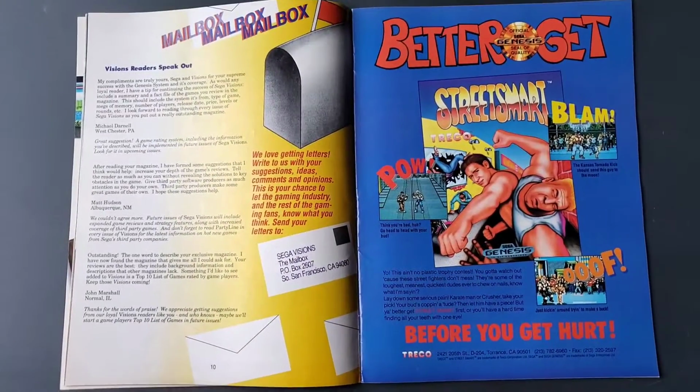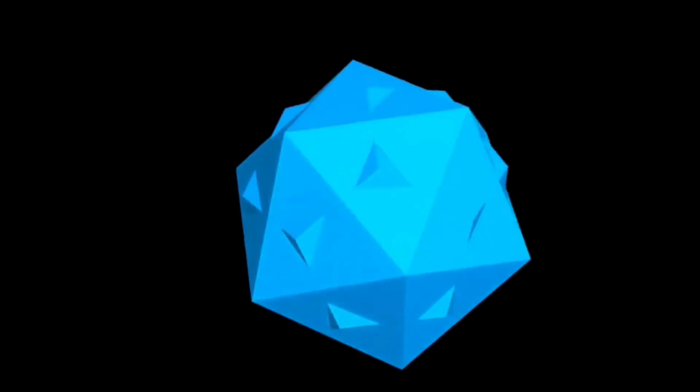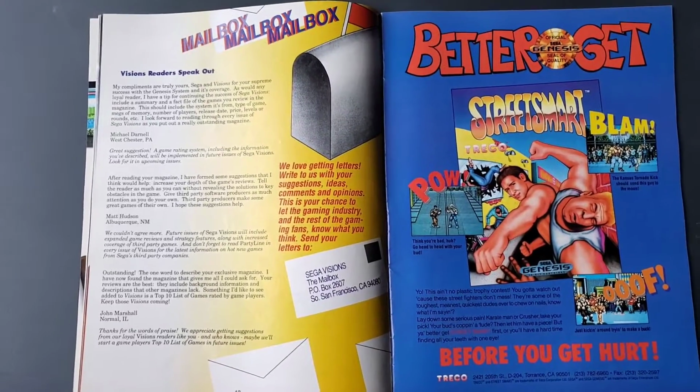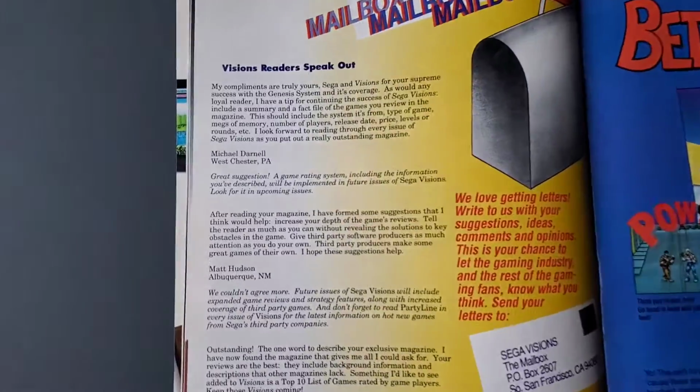Alright, Mini-Bit, how about this mailbox section? Wow, he's just negative Nancy today. But I'll zoom in for everybody else.